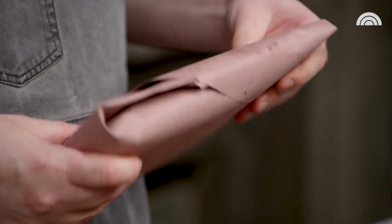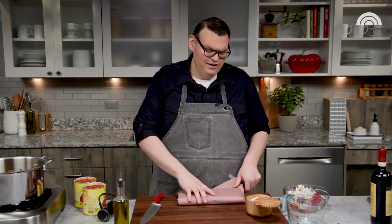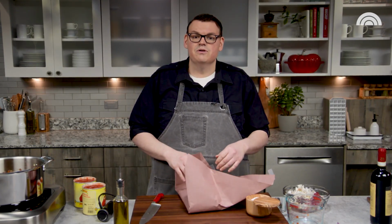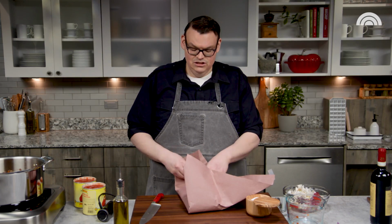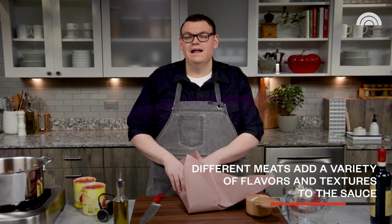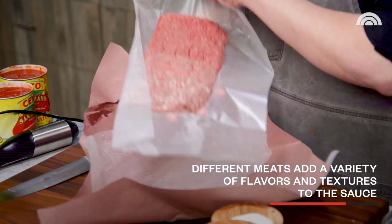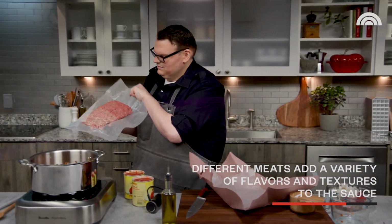I'm using meatloaf mix. Most supermarkets carry it, makes life pretty easy, but if you can't find it like that, you can just purchase all the components separately. So it's 1 pound of ground beef and a ½ pound each of ground pork and ground veal. So let's get all this meat into our pot.